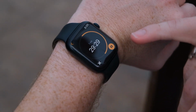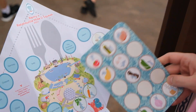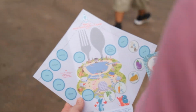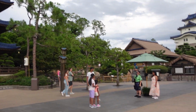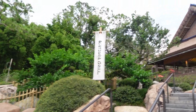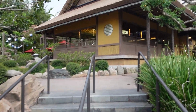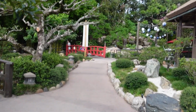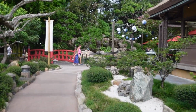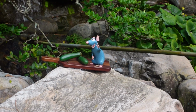Japan is next. We are less than halfway done, which is scary because I think we still have more than halfway to complete. So let's go fast. I'm on a mission, find a rat. Here in Japan, I see no Remy's yet. Japan may be one of my favorite of the countries to visit because it is just so peaceful. I jive with the minimalism and the peacefulness. I see a Remy. It looks like he has some cucumbers. There he is, good old Remy.